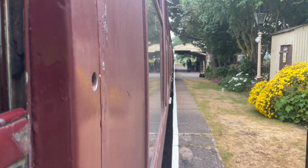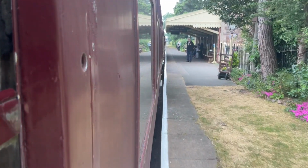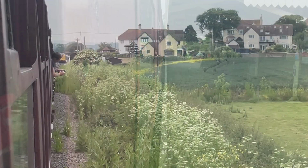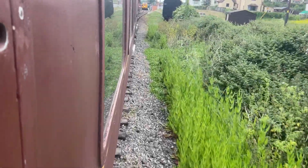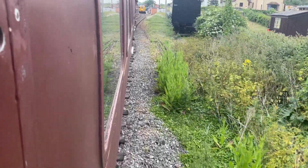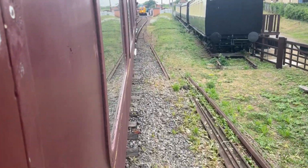I'm not going to even explain where we are. You already know. Here we are waiting for a green signal outside Blue Anchor. Can you see what's in the other platform? That's right, it's 55009, the glorious Deltic. Or is it? Find out later on.